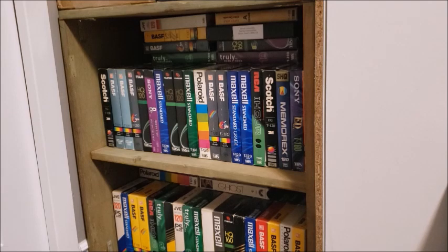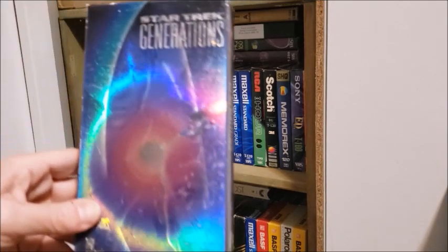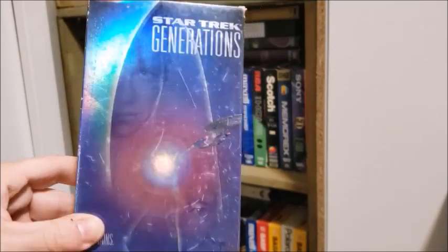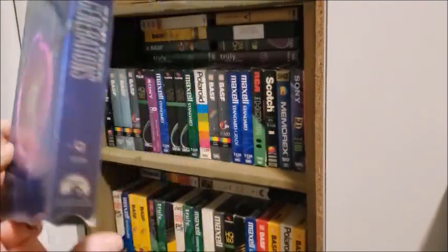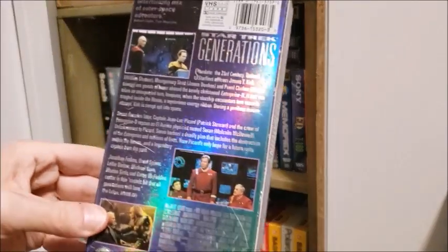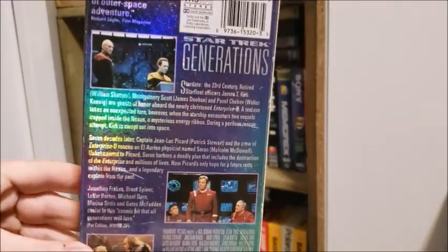Alright, and then of course I started collecting the Star Trek TNG movies. Alright, so Star Trek Generations is there. Special nice holographic one, probably simulating a nexus or something, or a star exploding. You can see that there. It's quite rainbowy, actually.